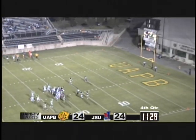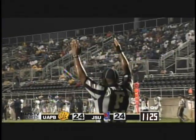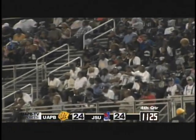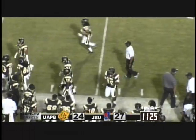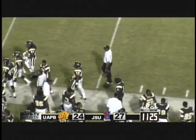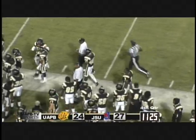Field goal coming up here. Gonna be a 37-yard attempt, and it's good. So Dasing's able to knock one through, and we'll step aside as we've got 11:25 remaining here in the 4th quarter, and Jackson State back on top after that field goal, leading 27-24 over UAPB, but the Golden Lions will receive it. A big possession coming up here in the ball game when we return.